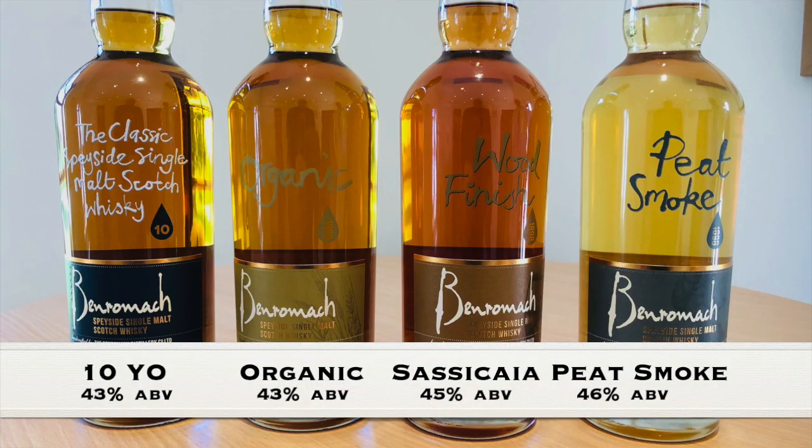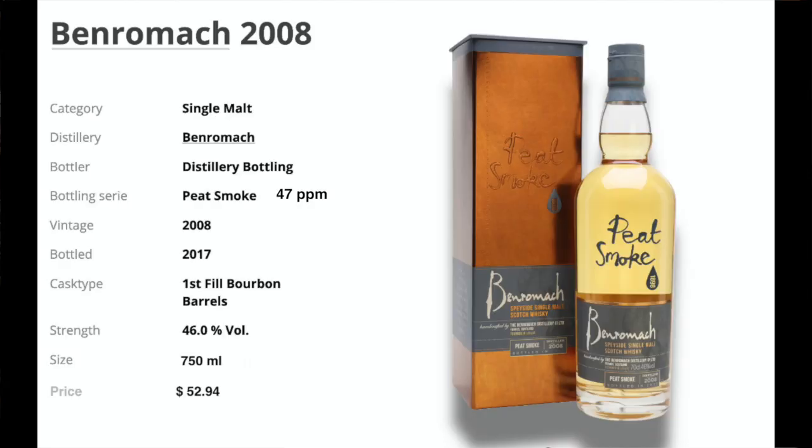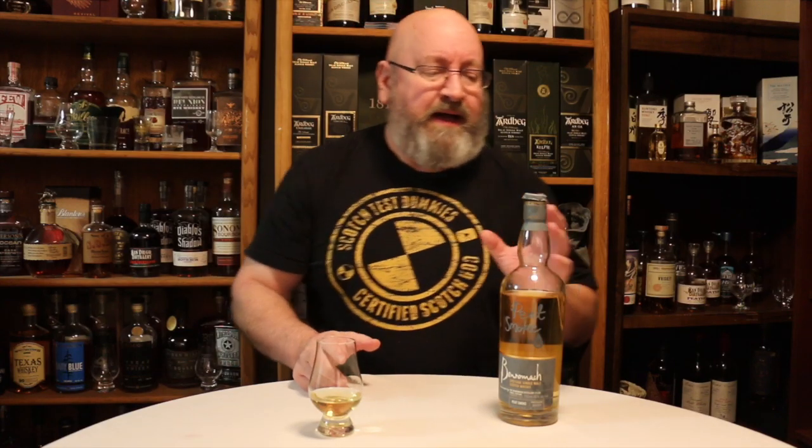The Peat Smoke was distilled in 2008, bottled in 2017. The peat level is at 47 parts per million. It is aged in first fill bourbon cask, bottled at 46% alcohol by volume. This is a 750 milliliter, available in the United States, and retails for about $53 or so, if you can get your hands on it.